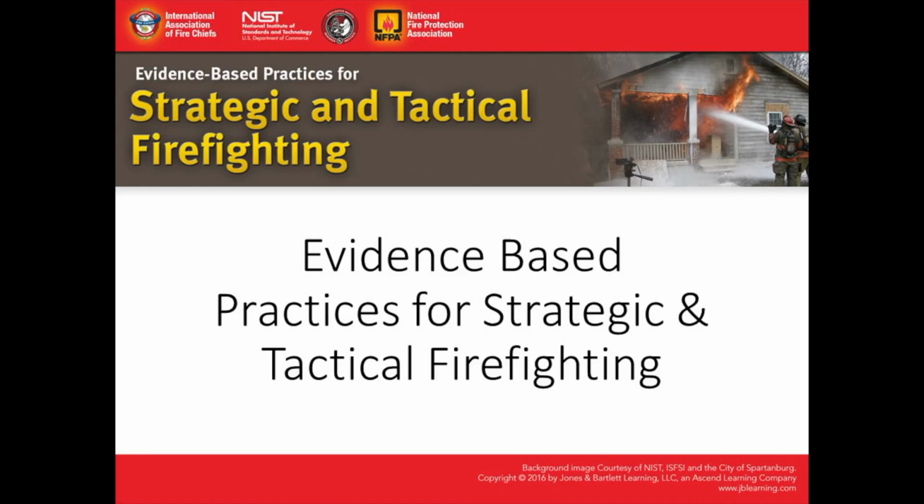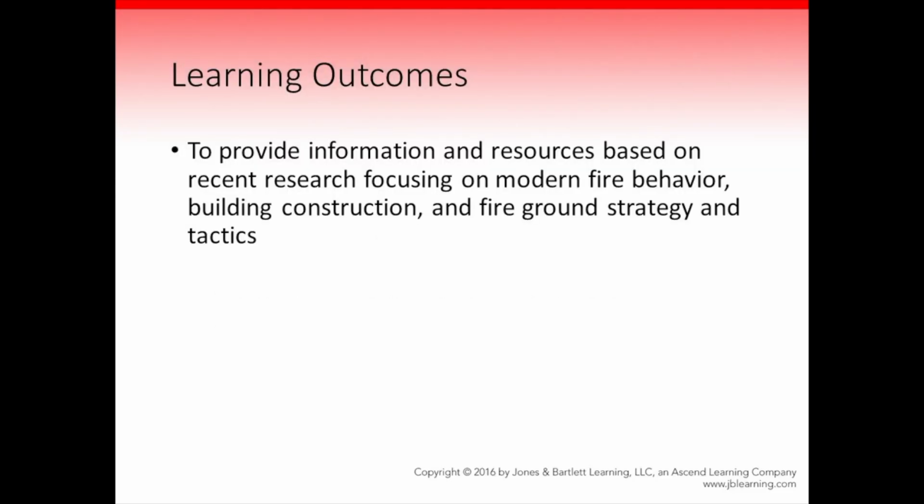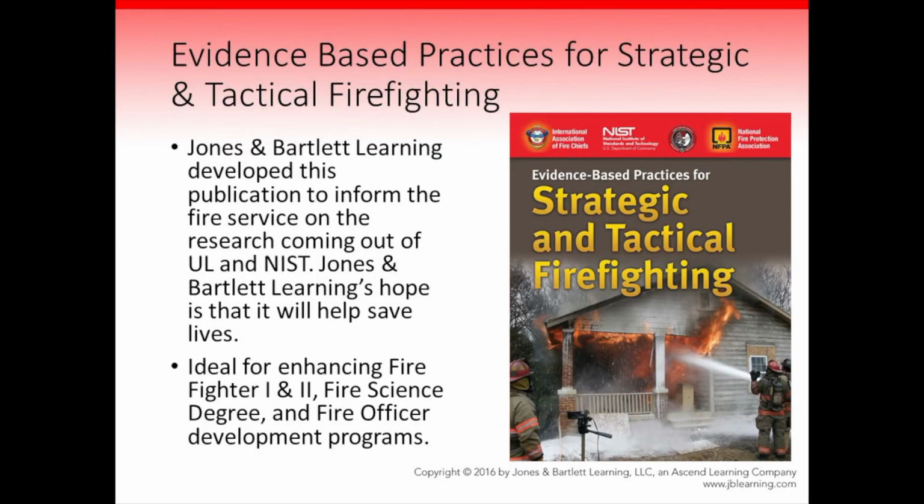This month's CE is on evidence-based practices for strategic and tactical firefighting. Learning outcomes: to provide information and resources based on recent research focusing on modern fire behavior, building construction, and fireground strategy and tactics. Jones and Bartlett Learning developed this publication to inform the fire service on research coming out of UL and NIST. It is the hope of Jones and Bartlett Publishing that this will help save lives.